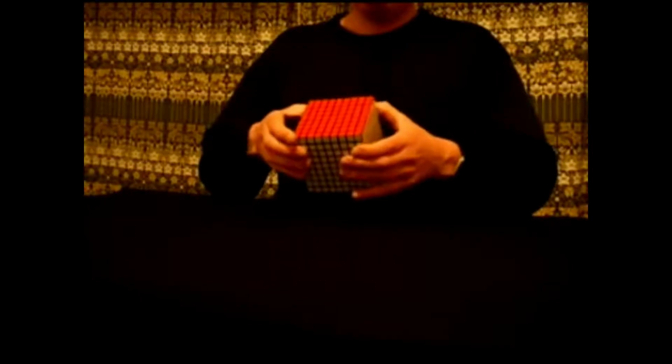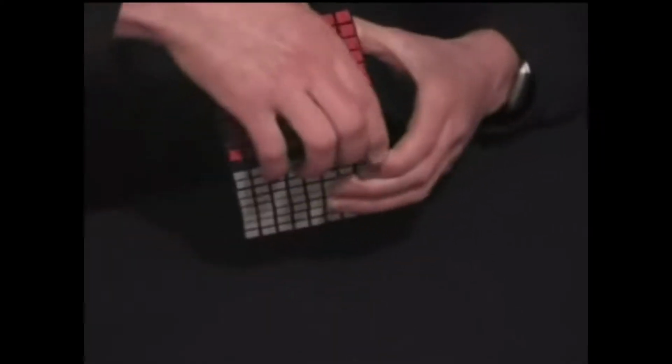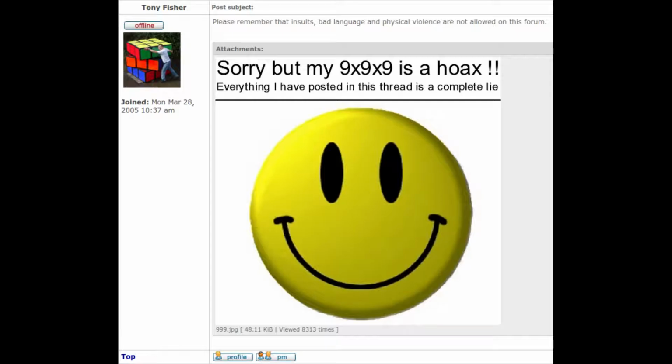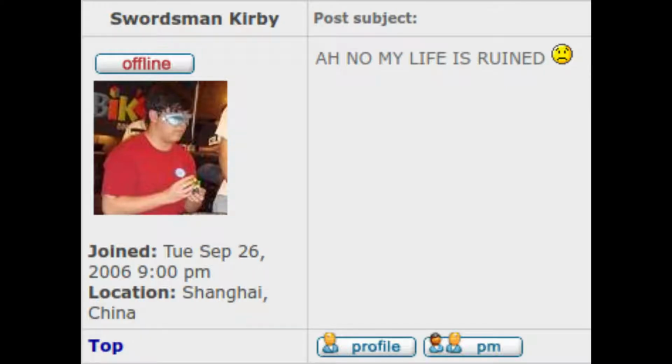It was very convincing, however, there was a cut whenever he went to turn a new axis, which made a few suspicious. Indeed, 3 days later, on the 26th of February 2007, he announced that it was a hoax. Thankfully, most people took it in jest, although there were a few angry forum members. So how was that actually done?